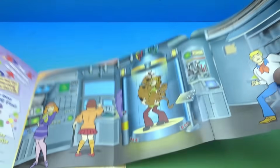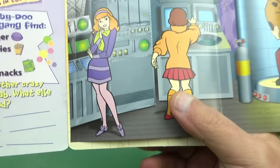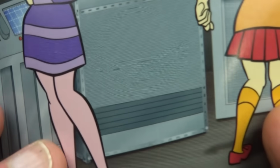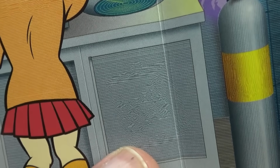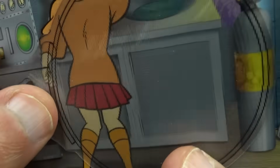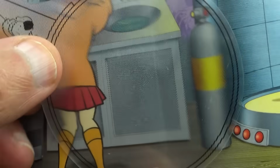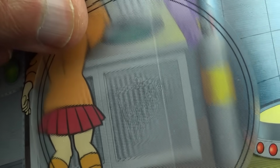Okay, so let's open this up and let's see what we can find here and mess with this. It's kind of easy to tell where you can find an image because, let's see if I can do it up close, see how it's kind of blurry right there, and then it's kind of blurry right there. And then all you do is you take the lens and you put it on there and then turn it, and let's see what we find here.